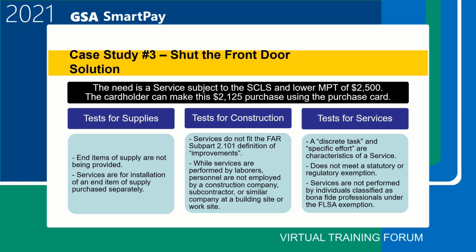Now, please note this example should not be interpreted that all doors being replaced fall under services buys. Doors range from office doors to aircraft hangar doors, and some are easily replaced while others may require retrofitting or other construction-like efforts to be installed. If your requirement is more along the lines of an aircraft hangar door or includes other skills or types of tasks to fit or install the door, it may merit a closer look and consideration as construction.